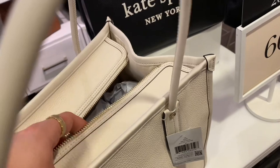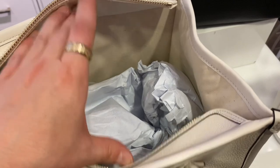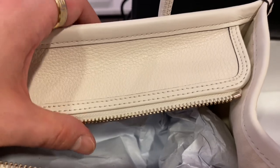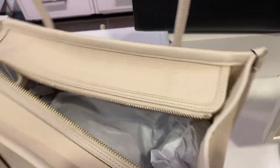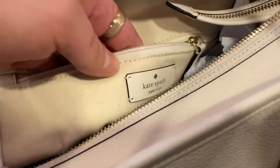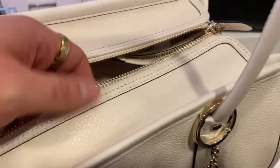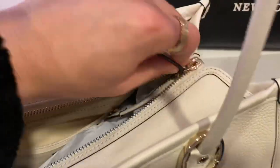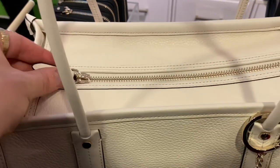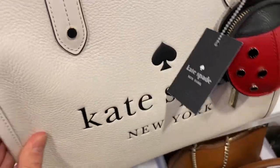Has a nice zipper glide as well. All trimmed in leather, and I actually really like the canvas used in this one. It's like this nice little cotton canvas almost. It kind of reminds me of recycled paper or something. I do really like that. It's not a bad lining at all. And you even got your little Kate Spade New York faux leather or leather stamp. I'm sure those are faux leather. The Coach ones are, so I couldn't see why Kate Spade's would be real. Not too bad.